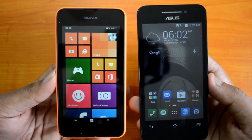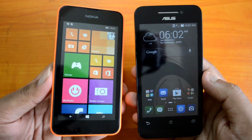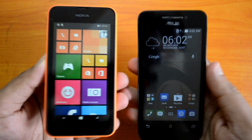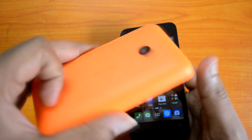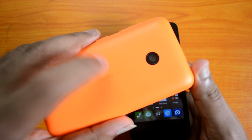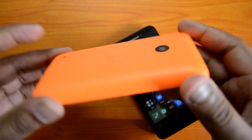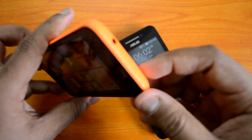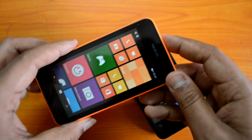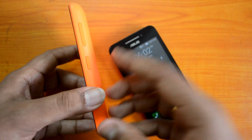First up, let's compare the design, the build and the fit and finish of these two devices. You can see here both have a pretty decent fit and finish and design, and more or less like any other budget smartphone. The Nokia Lumia 530 has a very similar design to the 525, but it has a matte finish back panel, and we would say that the back panel is really good and great quality from Nokia, and there is no compromise on the fit and finish and build quality, even though this is the cheapest Windows phone. You have the power button, volume keys and the 3.5 audio jack along with the micro USB charging slot. There is no dedicated camera button, very similar to what we have on other Lumia smartphones like the 630.